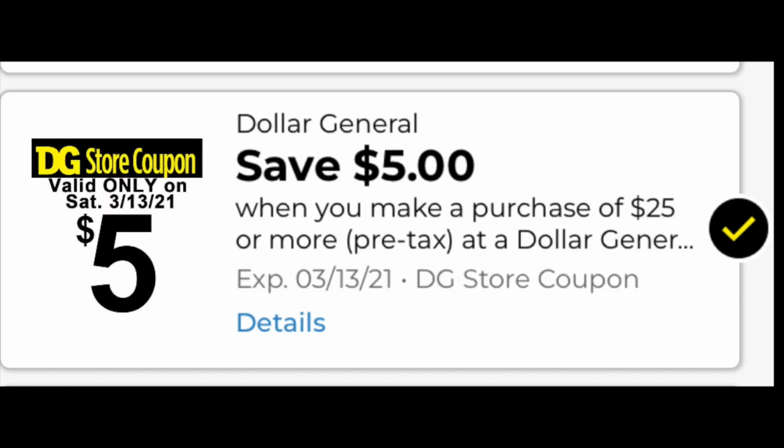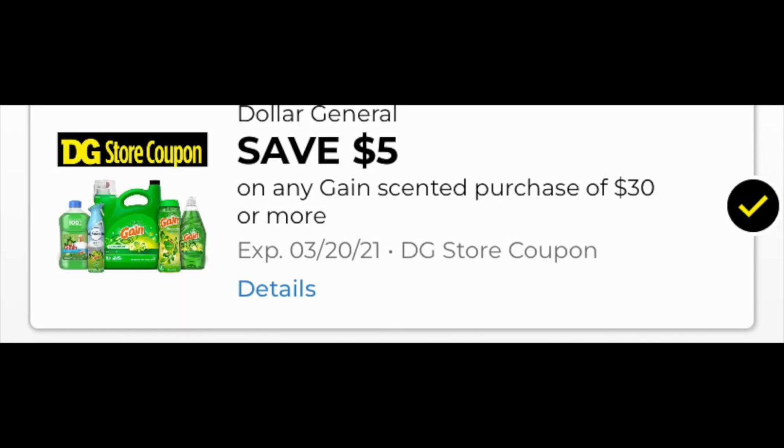Okay, the last deal that we have is with paper and digital coupons. We're going to need the 2 cornerstones, which is the $5 off of $25, along with the $5 off of $30. And again, we're trying to do this deal on a Saturday, so you're going to need these 2 boosters and also digital coupons, one-time use per store card.